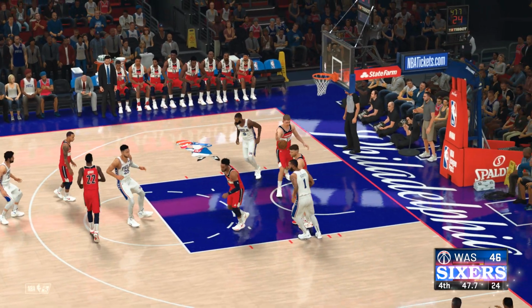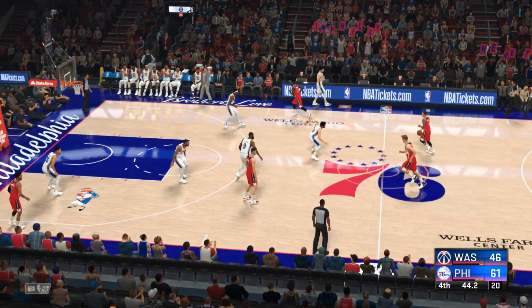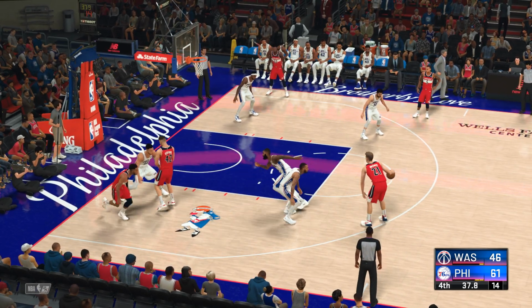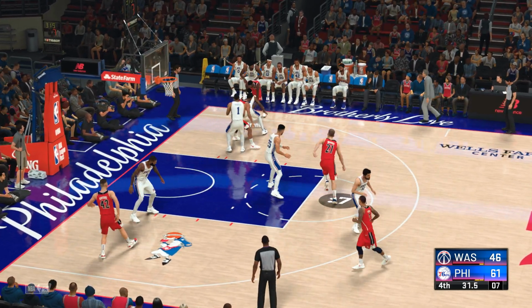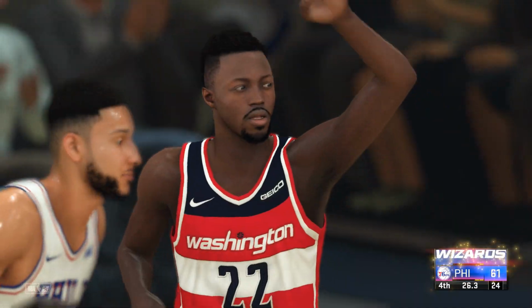That's good from Simmons. And what a factor Ben Simmons is on the floor. Does so much for this team in every facet of the game. He's a triple-double threat whenever he suits up. Wagner with it. Outguarded by Simmons. Grant outside. They need this. Drains it from beyond the arc.